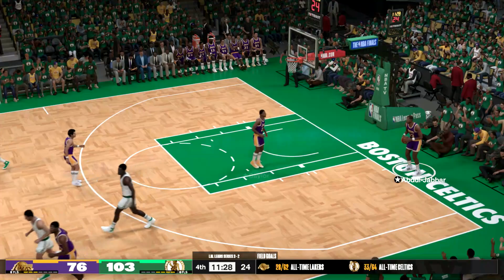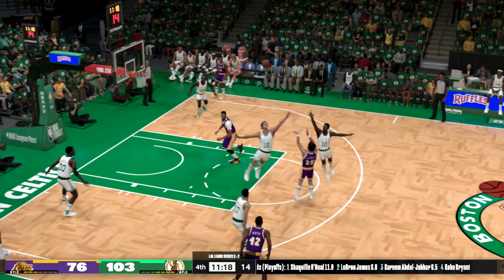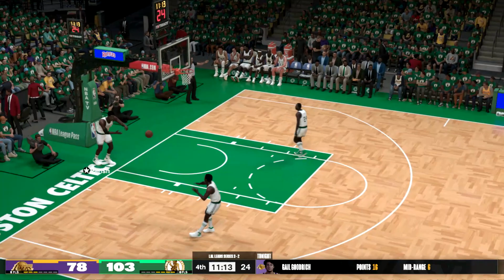The Lakers on offense. Baylor dishes to Goodrich. Davis with a screen on White. Goodrich, that's good. Goodrich has got 9 points now in just the second half. And since halftime, he has been a different player.